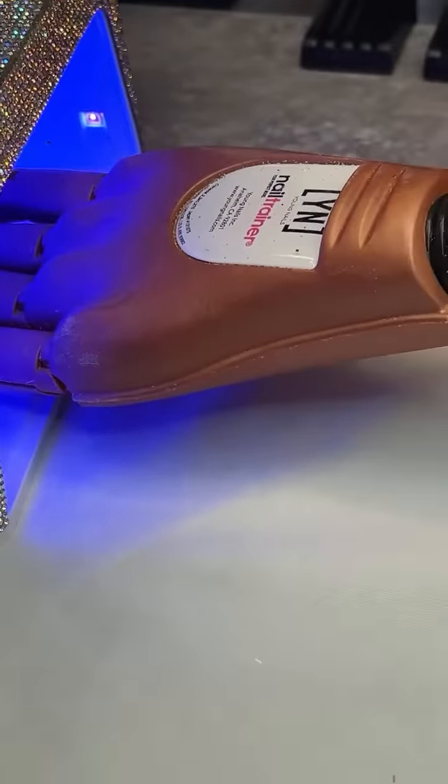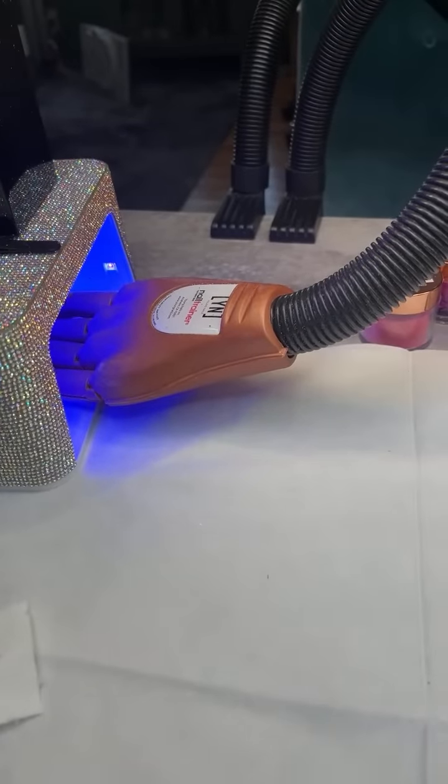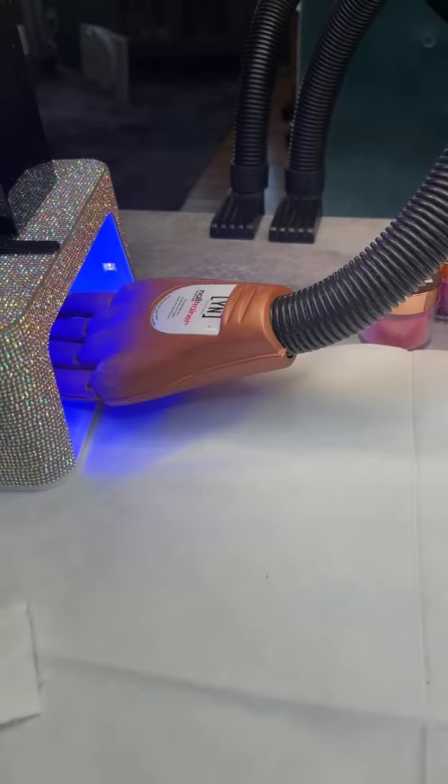Now at this point, we're going to get this into the light. Okay, so just like we've been doing, this time I'm going to fully cure this for a full 60 seconds. So I want to hit my timer on the light and we will cure that for a full 60 seconds.